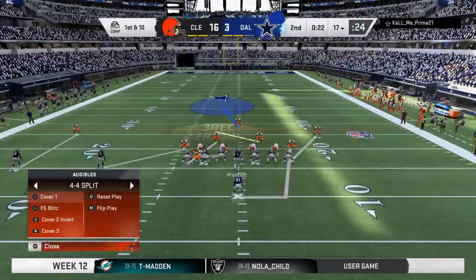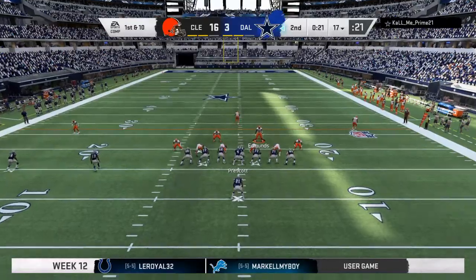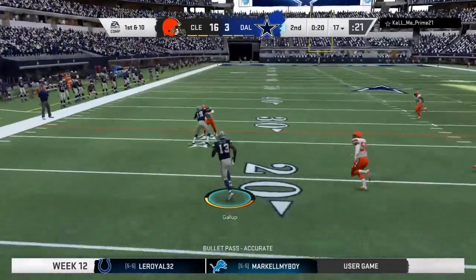About set for this next drive by the Cowboys offense. You're under 30 seconds to go. Field position not great. Time to call it a half, wouldn't you say?